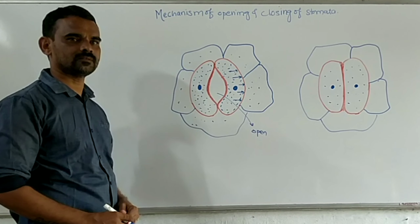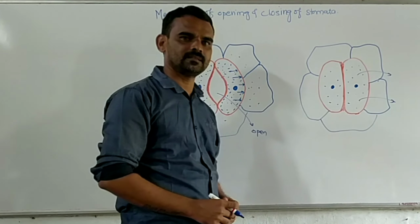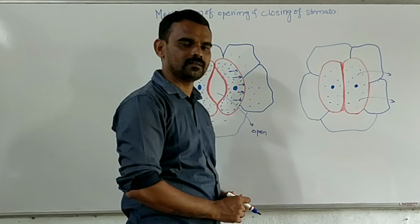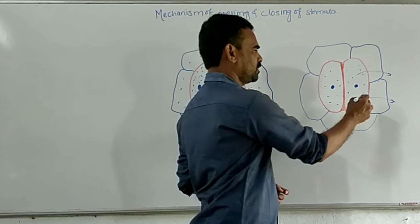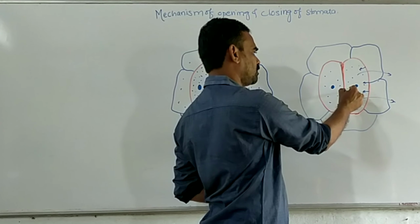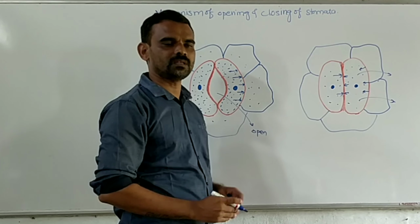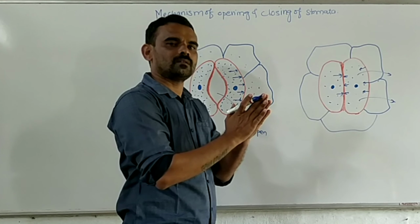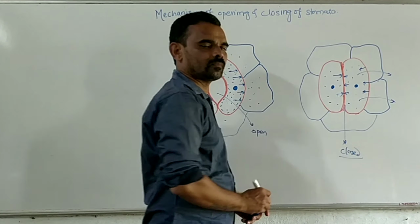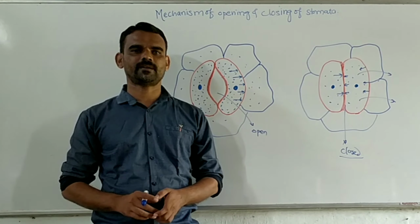In contrast to that, when exosmosis occurs in the guard cell, the turgor pressure on the outer wall of the guard cell reduces, and therefore the wall moves inward. Along with that, the inner wall also gets pushed inside. Thus, they come together and the stomata gets closed. In this way, osmosis plays a very vital role in the opening and closing of the stomata.